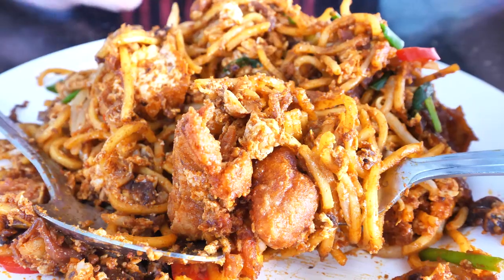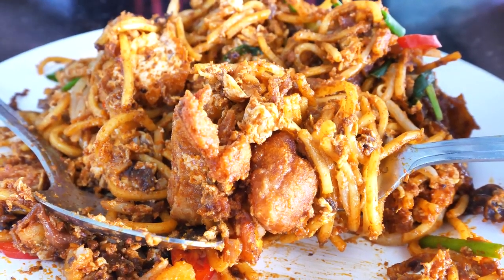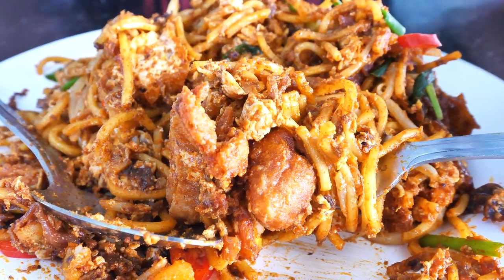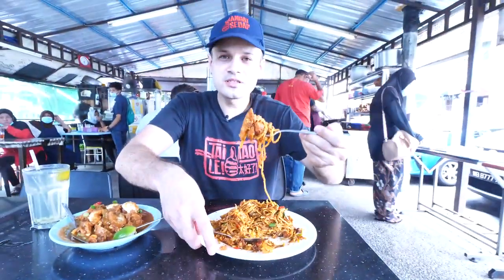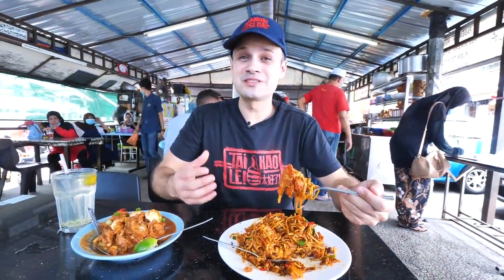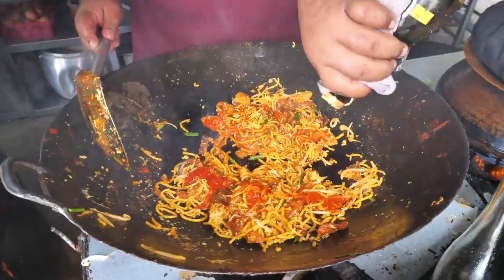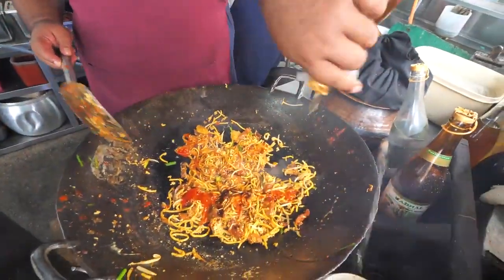Oh wow, that is amazing. It is sweet and nutty from the peanut kacang sauce. It's got that bean sprout nuttiness as well. And then it's got that chili. Oh, and there's a definite aroma that you get from mixing all of those flavors together. The sweet dark soy, the kacang peanut, the chili, the wok hay, the smokiness from cooking on the coal.